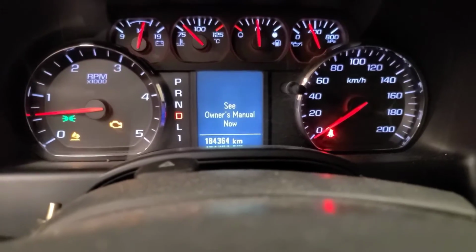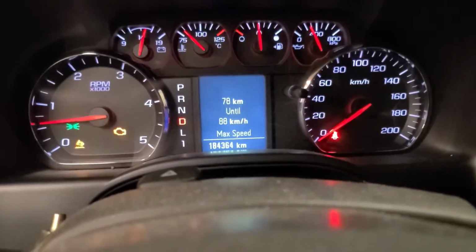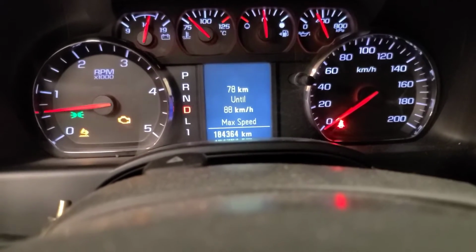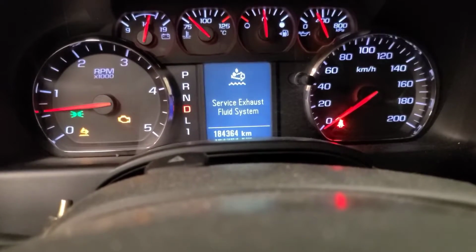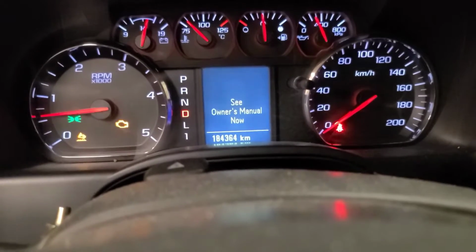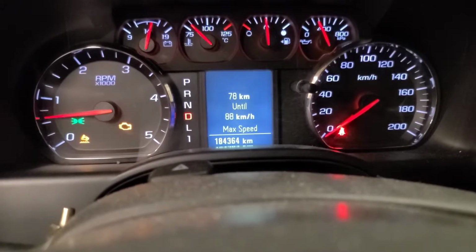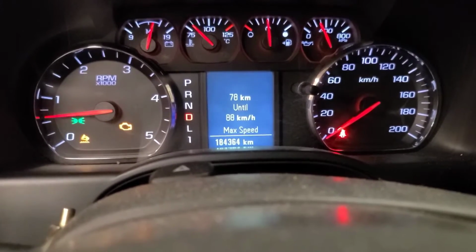So it was here a few days ago, and there was a laundry list of codes in it. The customer just purchased this a few weeks ago, and we weren't sure what was history and what was current, so we cleared everything out. So we're going to rescan it now and see what's returned. It was good for a couple of days, and we've got this message up on the screen.